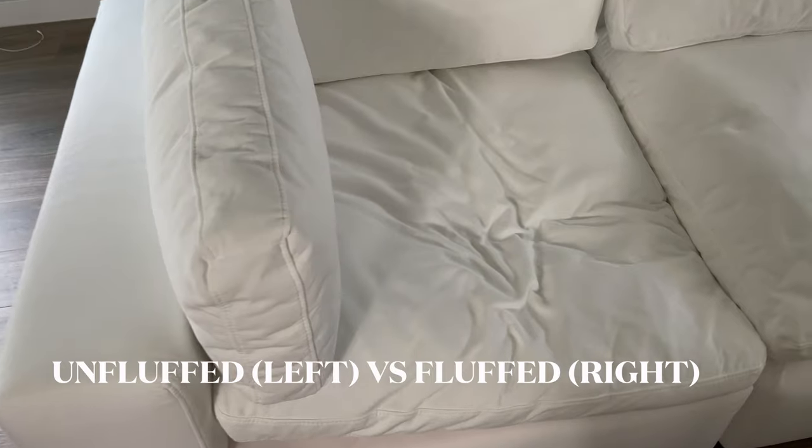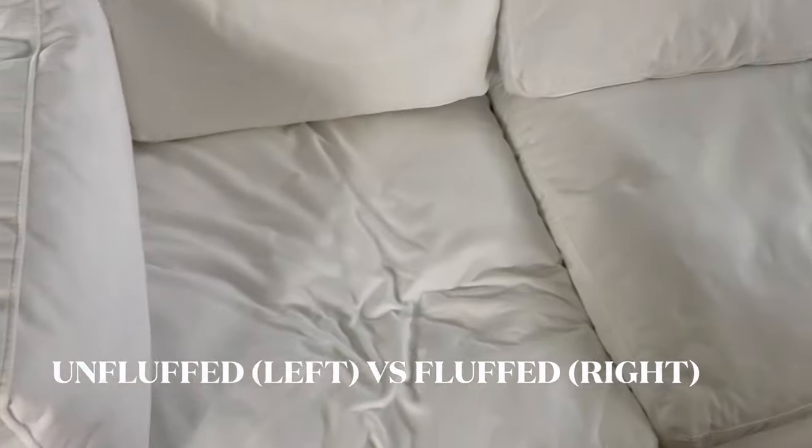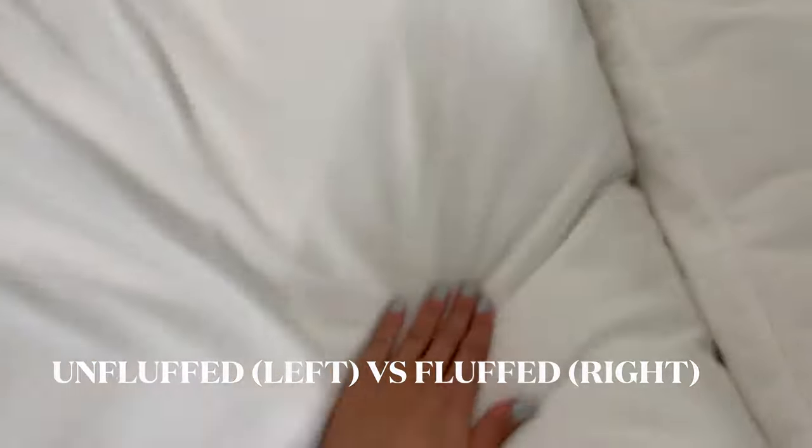So I do want to talk about the appearance of the couch, because obviously right now I just vacuumed it, I cleaned it, I fluffed it. It looks really good on camera, but I do want to make a note that this couch is a lived-in couch. It is made to look like it's been lived in, meaning if you sit on it and you get up, it's not going to be as fluffed as it was before when you just previously fluffed the whole couch. It's not going to be as cloud-like.